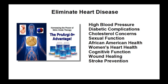Women's heart health. I don't know what the population base is, but I'm just going to take a guess that over half the population are women. It could be a little bit higher than that.